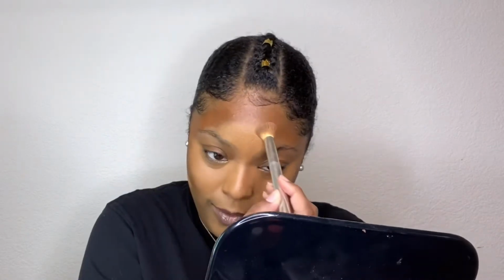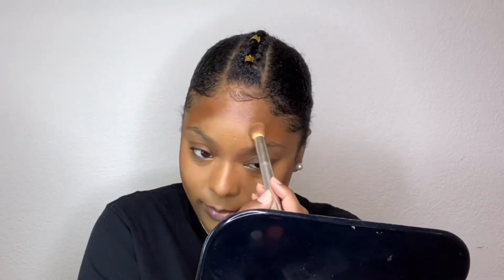And some people still do this method to this day. Some people just aren't fans of foundation, and I understand that because sometimes you can't find your perfect shade, or it's too heavy, or it makes you too oily, or it makes you too dry, and you have to manipulate your foundation too much to get what you're looking for. So I totally understand if you're still using this method. I used this method for probably 3 to 4 years before I discovered a foundation that worked best for me. So keep searching. Don't ever give up on finding your perfect shade, because I haven't.